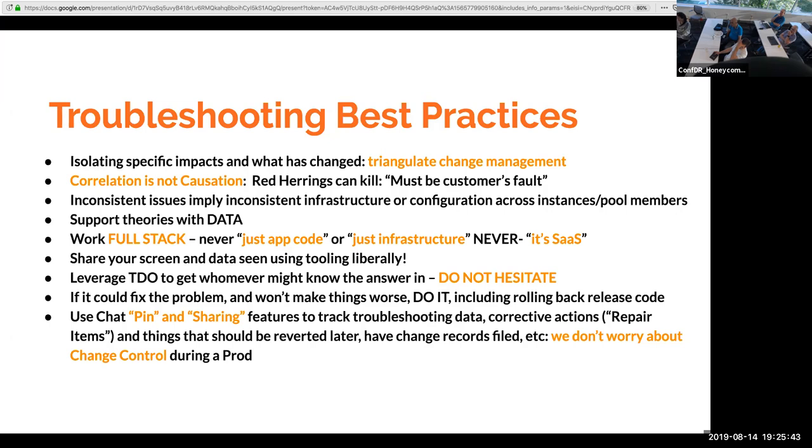So I don't say it's the app code, and developers don't say it's infrastructure. We never do that, and we never say, oh, it's just a software as a service problem. We work full stack all the way down, and we have troubleshooting guidelines where we can drop down and look at that. We go right from where it comes into the outer edge of our network perimeter, and we work down through the application stack, working everything through when we're troubleshooting a problem. That makes sense.